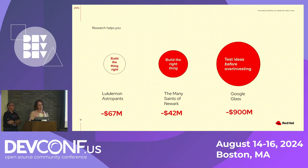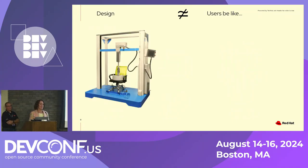And then it's also important, even when you have an idea that you think people do have an appetite for, to test ideas before overinvesting. I probably don't have to tell you about Google Glasses, because we all heard about them. It sounded really cool. Zero people bought them, and they wasted about $1 billion on that before they finally said, okay, it's time to stop. And they may have just been ahead of their time on it, but those are the things that research can help us with.